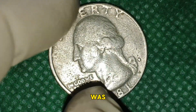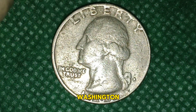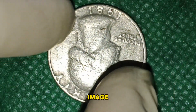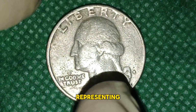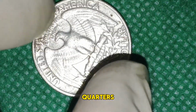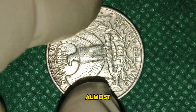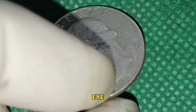The Washington Quarter was first introduced in 1932 to commemorate the 200th birthday of George Washington. It was designed by John Flanagan, whose portrait of Washington remained on the coin for decades. On the reverse side, you'll find the image of a bald eagle perched on a bundle of arrows with olive branches beneath, representing strength and peace. The coin remained largely unchanged until the 50-state quarters program kicked off in 1999. But before that, from 1932 to 1998, the Washington Quarter looked almost exactly the same year after year, so spotting the valuable ones takes a trained eye and a bit of knowledge.